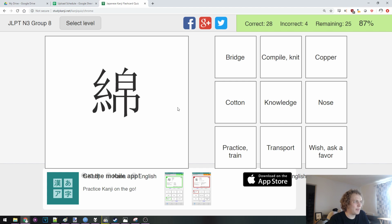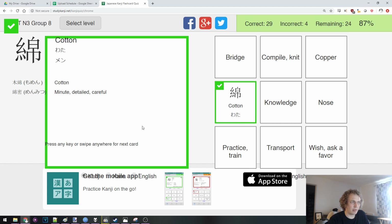This is cotton. So on the left we have a thread again, on the right at the top we have white, and on the bottom we have like a market. So it's like white thread that you bring to the market. That's cotton. And this is minute, detailed, or careful, because when you want someone to be careful, you say, now wait just a cotton picking moment.